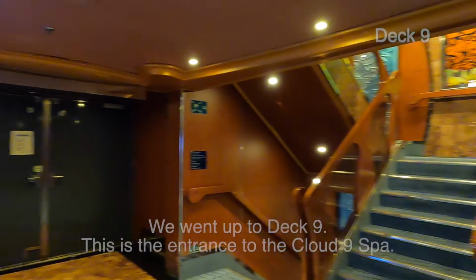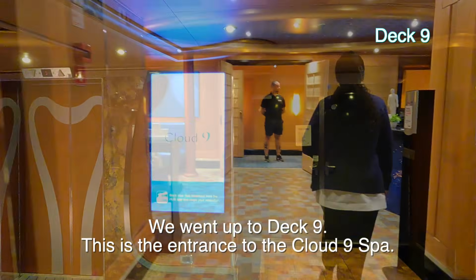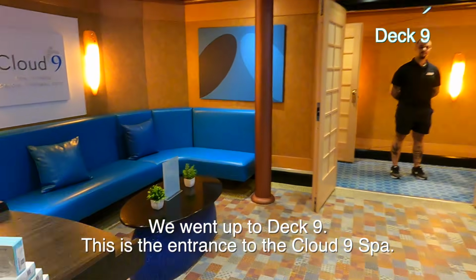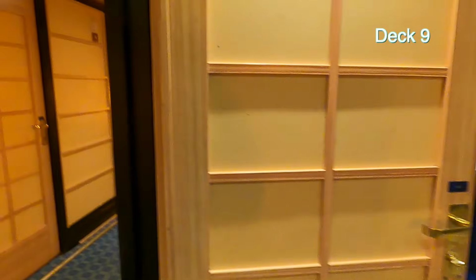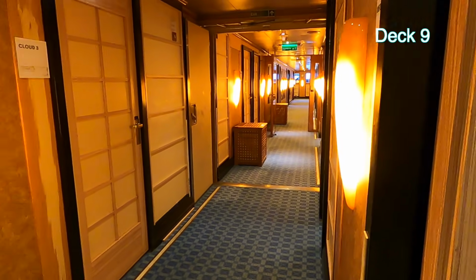So that's just, every deck's the same. That lead into the Cloud 9 spa. Little couch. Hi. Hi, good morning. That's what it looks like.